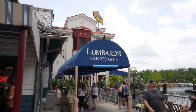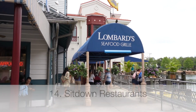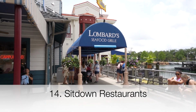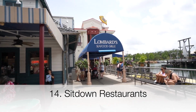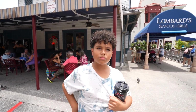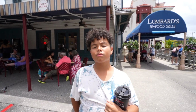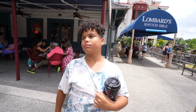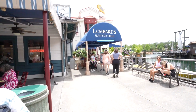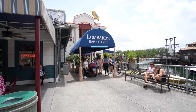But other things that you should know is that inside the park, there happen to be sit-down restaurants. So here's one example, Lombard's. And over here in Universal, you have Finnegan's. We have done food reviews on both restaurants. We actually like them both. And also, if you go to Islands of Adventure, you're going to have Confisco and Mythos. Just know that you must have, preferably, reservations in advance, because if not, you're going to wait a while because they tend to be very popular.